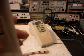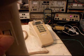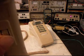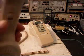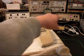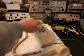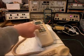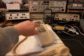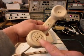Now I want to turn the volume down and up. We want to walk through our numbers. If you watch the analyzer, you'll watch the numbers roll by. I want to end in a 2. Now I want to transmit into the handset.